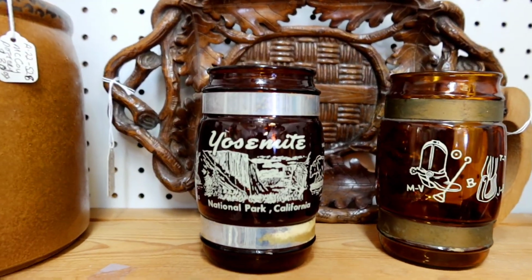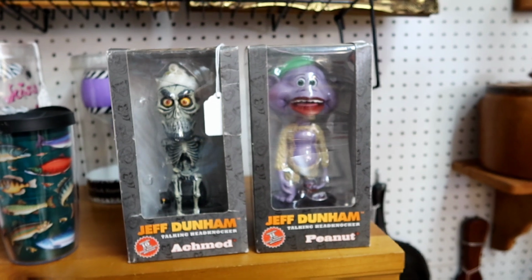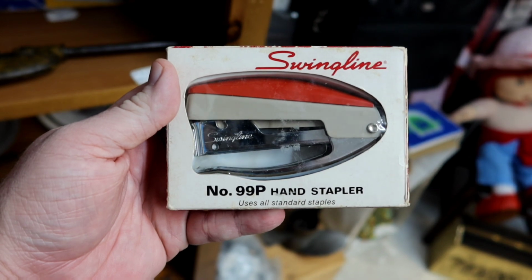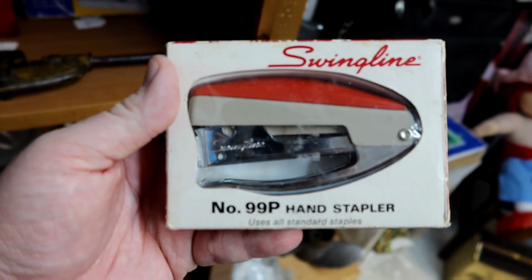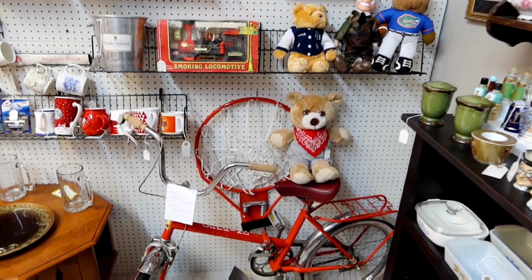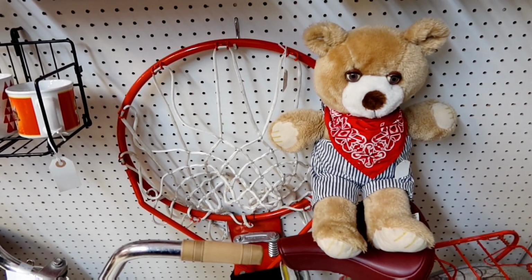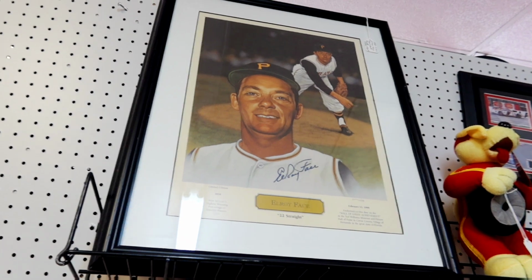An old drinking glass from Yosemite. Jeff Dunham bobbleheads. They call them head knockers. That is an old swing line. You took my stapler and never returned it. Over here is a rim for a basketball hoop. Did you pull that off, Mr. Bear? That is signed by Elroy Face, but I'm not exactly sure who that was.